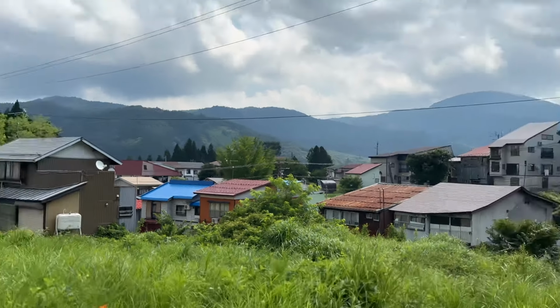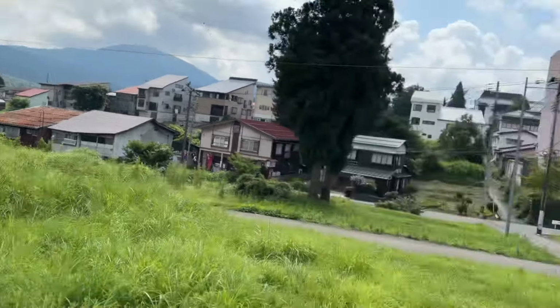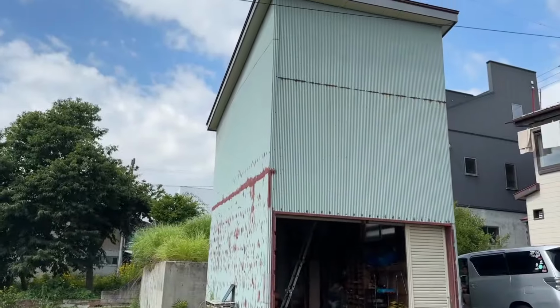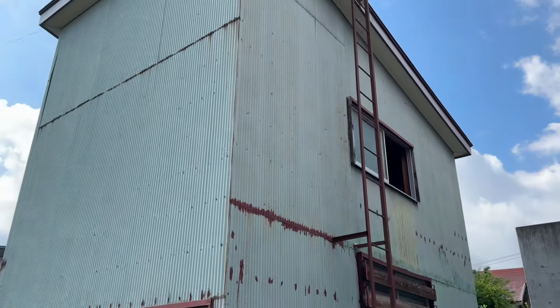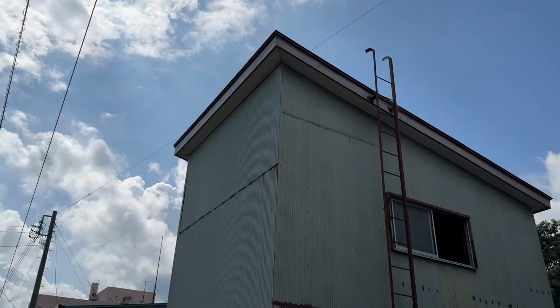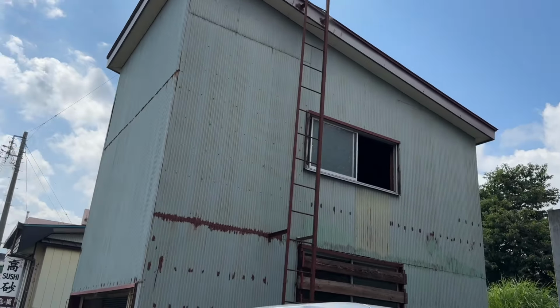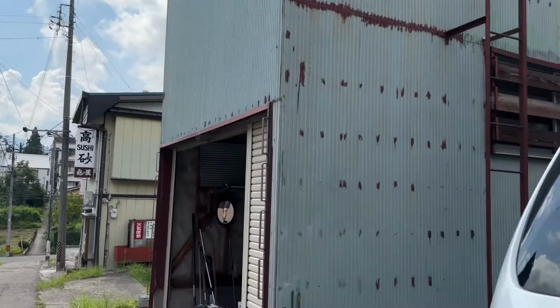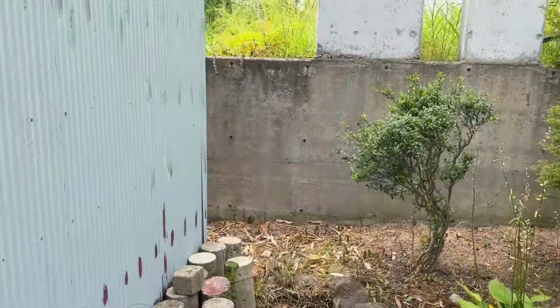Just overall, the countryside of Japan. It's just so pretty. And even my shed has potential for a view. And this is the ladder that accesses the roof there when I need to clear the snow. It could also do with a bit of maintenance for painting, but overall in great condition. And around the side, just come around that back side. Yeah, a lot of potential for this space.